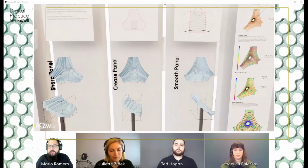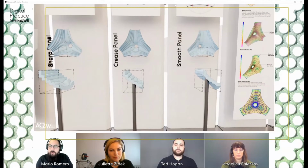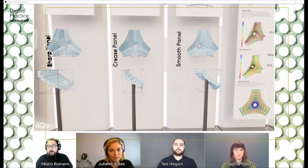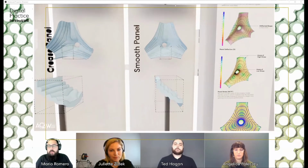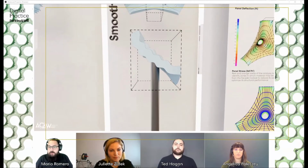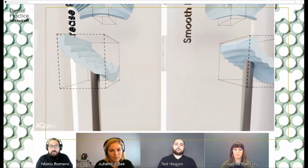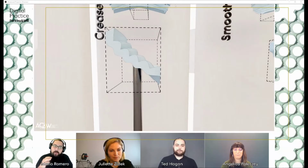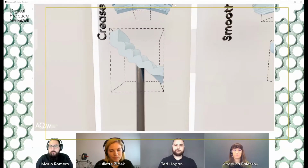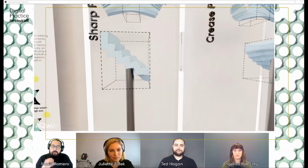And you can see our three primary experimentations with those ridges. So on the right, there was the smooth panel, where both peaks and valleys of the ridging were smooth and rounded. And you can see the cross section here. Then the creased ridging, where peaks are smooth and rounded, but the valleys of the ridging are kept sharp. And then finally, the sharp ridging, where both peaks and valleys are sharp.